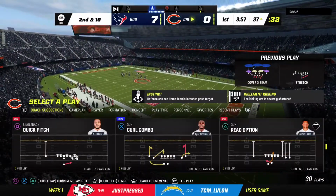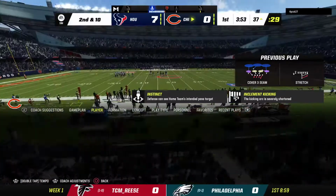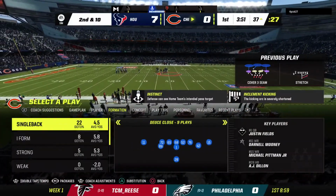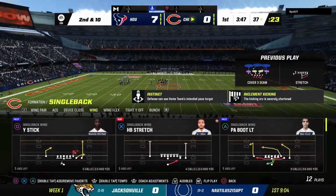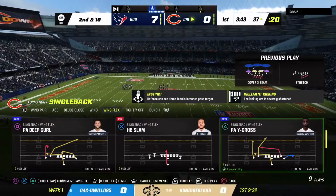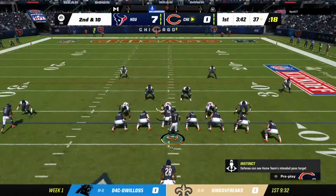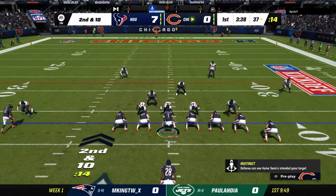Officially no gain on the play, and it's 2nd down. As usual, the hallmark of a good run defense, linebackers making plays near the line of scrimmage. Absolutely nowhere to run there. Officially nothing on that last run. They'll try again 2nd and 10.